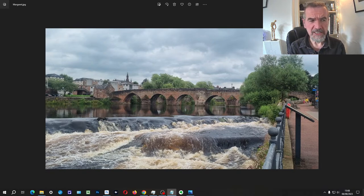Now, the thing about this bridge is that there's lots of different angles you could take it from. This one gives you more or less the full length of the bridge, certainly from this point here. You do just clip in the other end, and there's the tree in the way. But I've seen plenty of times people taking photos from the top end of the bridge over here, looking along the length of the bridge. And then you actually have some of the buildings of Dumfries off on the right.